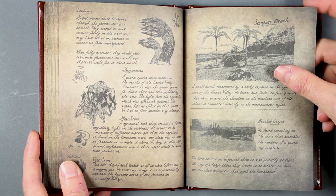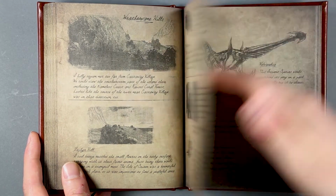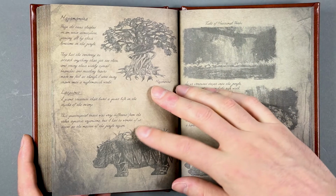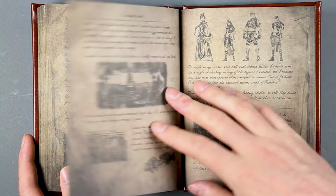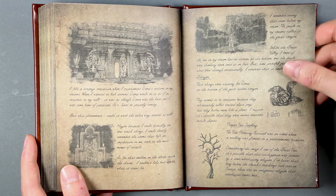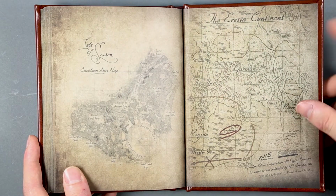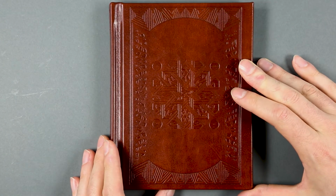Also, the paper on which this is printed is a good fit for this kind of book. It's not glossy, it's a bit bumpy to the touch, and it really gives that feeling of a found diary. And so apparently they did the good thing and did not include the very final moments of the game. And here we have also a world map. Very nice item.